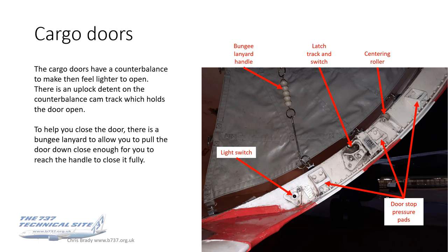Now, when the door is held open, that's out of reach of most normal-heighted people, particularly on the NG, which stands that little bit, and the Max, which stands quite a bit taller off the ground than the Classic. So what you've got is this handle here on the bungee. If you pull that handle, it pulls the door down to you. You can't pull it all the way closed, but you can pull it far enough that you can grab the door handle, and then you let go of the lanyard handle and finish closing the door with the main door handle. Give it a turn and close it, and there you go, job done.